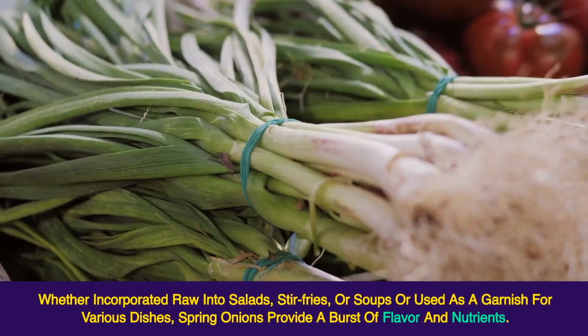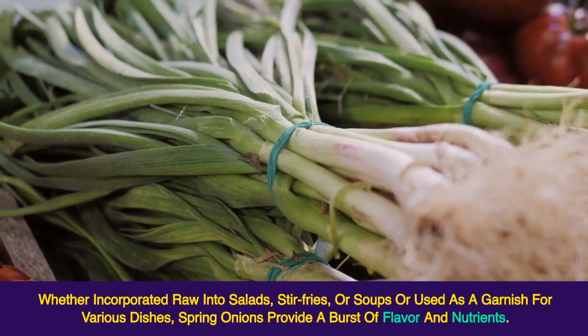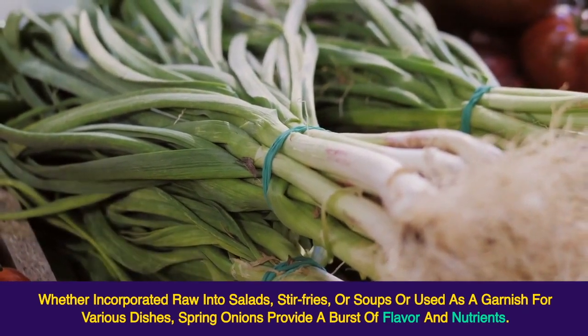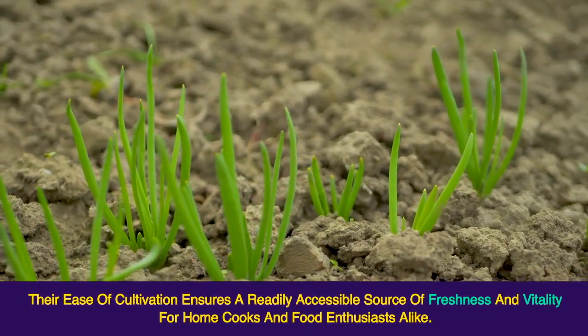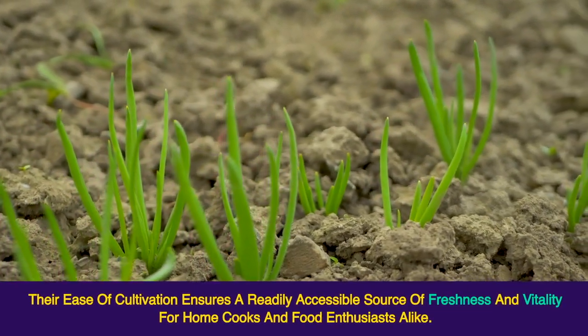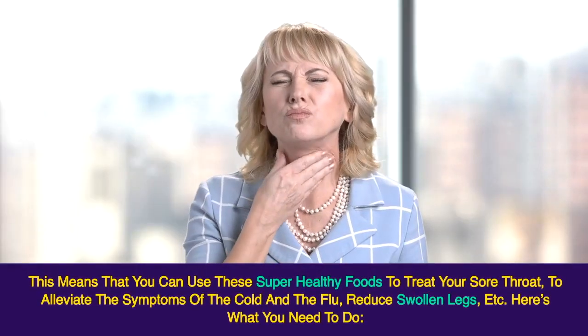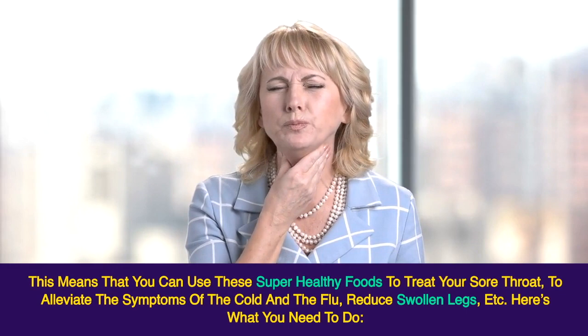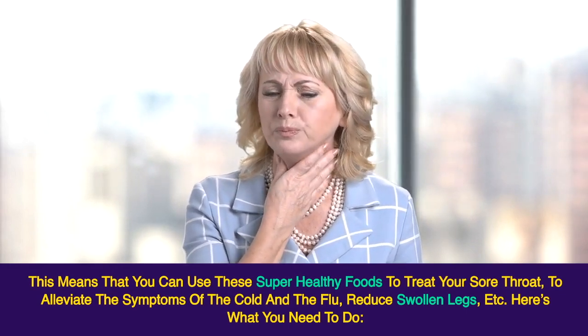Whether incorporated raw into salads, stir-fries, or soups or used as a garnish for various dishes, spring onions provide a burst of flavor and nutrients. Their ease of cultivation ensures a readily accessible source of freshness and vitality for home cooks and food enthusiasts alike. This means that you can use these super healthy foods to treat your sore throat, to alleviate the symptoms of the cold and the flu, reduce swollen legs, etc.